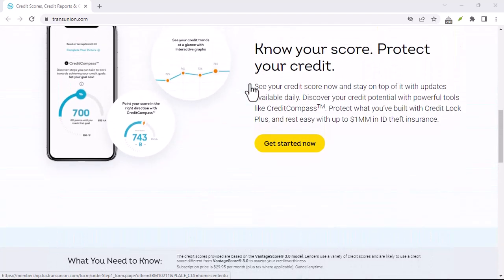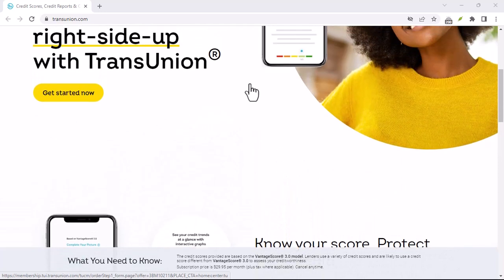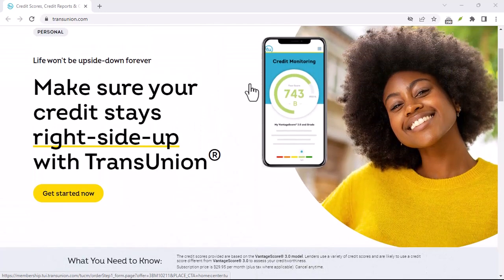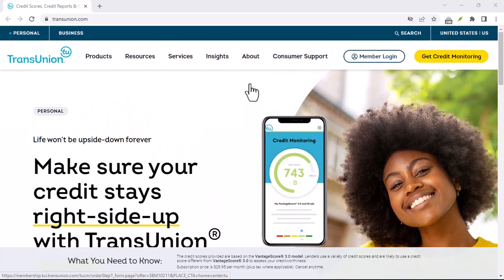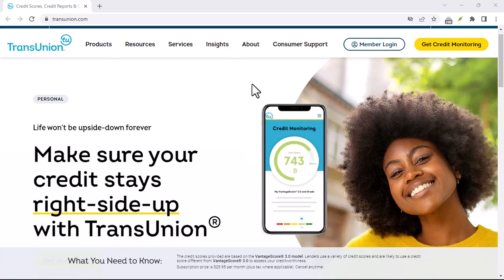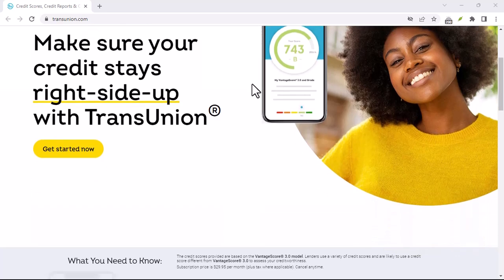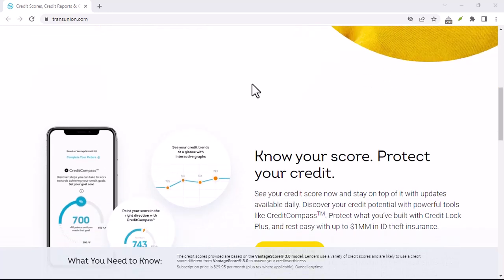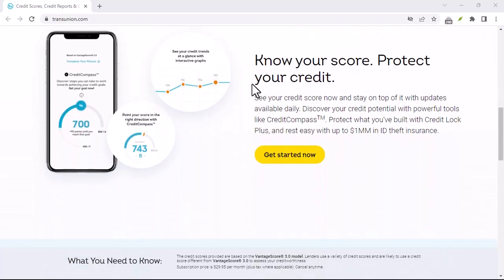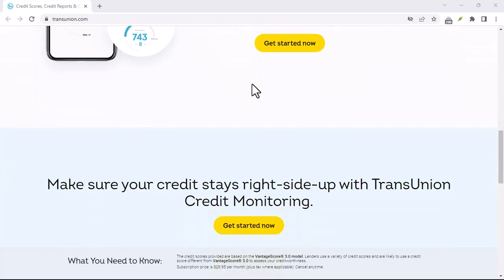Methods to contact TransUnion Canada. 1. Online portal. Create an account. The most convenient way to interact with TransUnion Canada is through their online portal. You'll need to create an account using your personal information. Access your report. Once logged in, you can view your credit report, identify any errors, and dispute them. Secure messaging. The portal also allows you to send secure messages to TransUnion Canada's customer service.